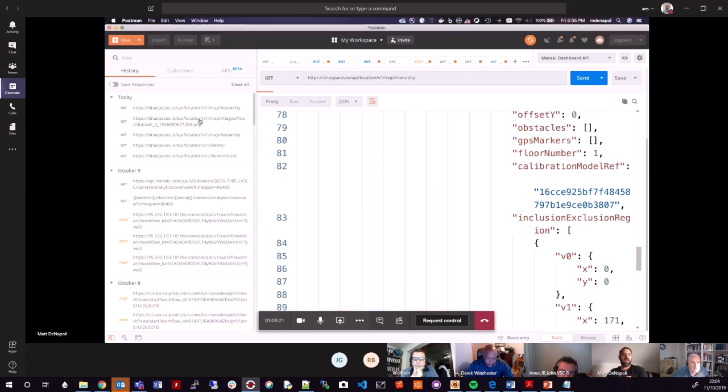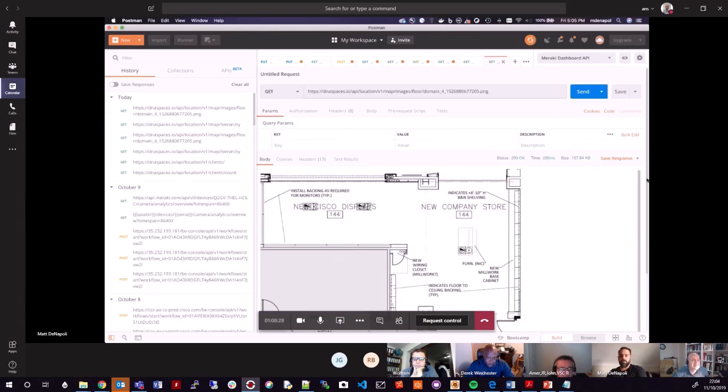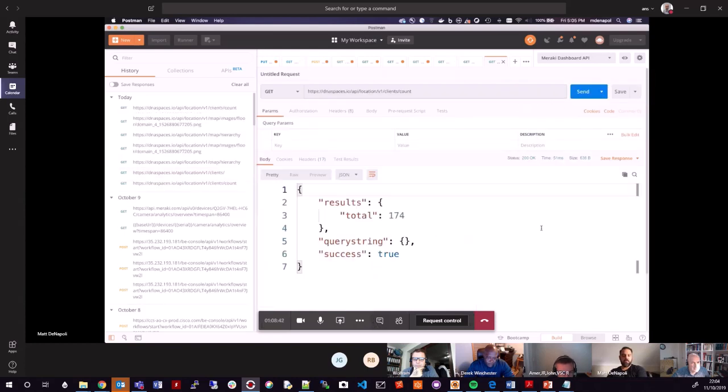And then to pull the actual image down, it's a simple API call to the images one, and that'll pull our image down. And we can then load that up into our application, be it mobile or web or whatever. And then we can start to do things like make a call for clients. There were 217 before, but now we're at 174. So I think this might actually be a live space.